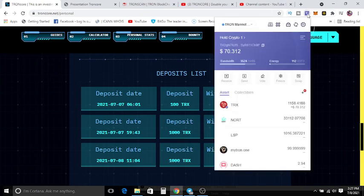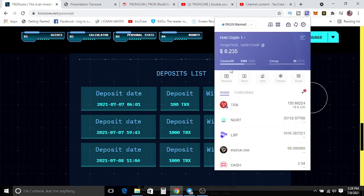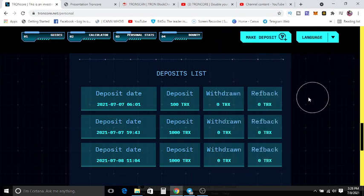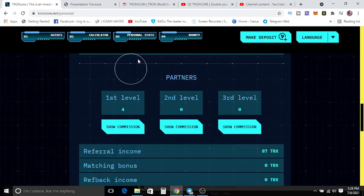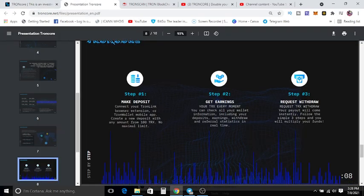I wanted to make another deposit and show you guys. I don't think I have enough Tron here. I've made that deposit, so I don't have enough Tron. But I've showed you guys how to do it. It is just simple to make a deposit. So let us proceed.